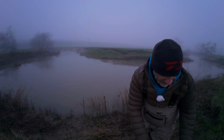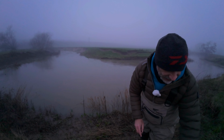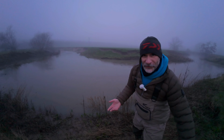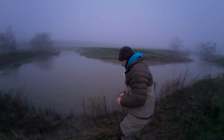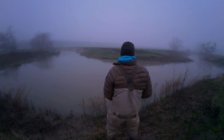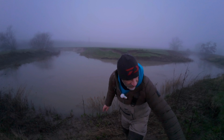Now, of course, won't go anywhere without some mashed bread, so we're going to mash bread this morning. I've got bread and worms for the hook, and that's your lot. Right, let's get a bit of bait in over there. It's a little bit boily over there, just a little bit.